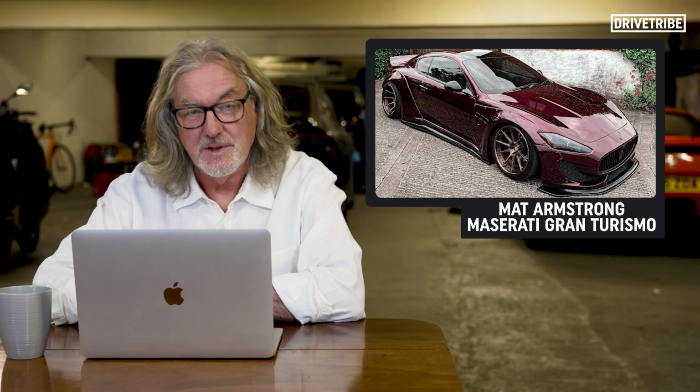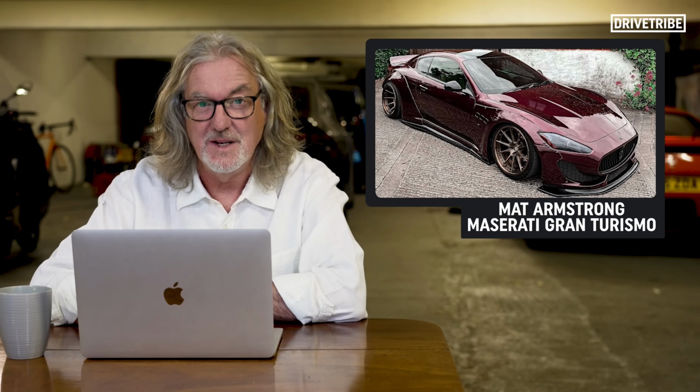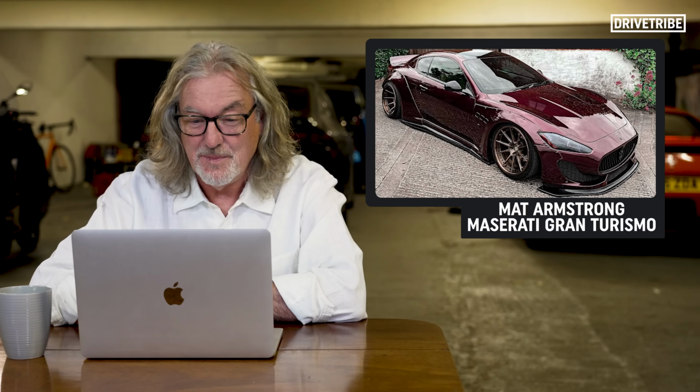You look at this car, he's done it in a sort of purple colour that reminds me of the blackcurrant flavoured boiled sweets of my youth. Tom will know exactly what I mean. Lucy and Ben won't because they're 12. That's nice. It's very shiny. He's done a very nice job. But seriously, Matt, you, sir, are a knob.